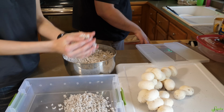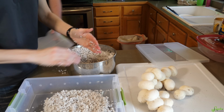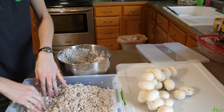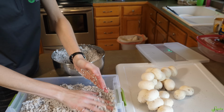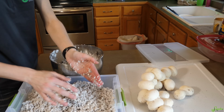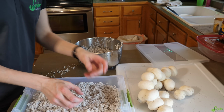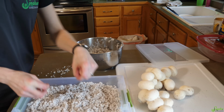You want a pretty thick layer of perlite just to make sure that the eggs aren't resting on the bottom of the bin. You want them elevated up slightly so that if there is water that drains to the bottom, it doesn't come into contact with the eggs directly. Next, we're going to make little divots in the perlite to make little resting spots for each egg.